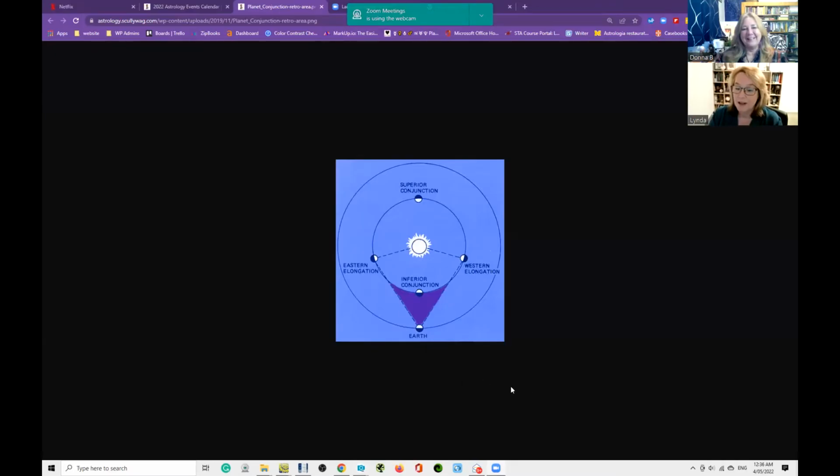Okay. So I've got a couple of diagrams here. This one is from NASA. They do allow you to use them. And we have the sun in the middle. Then we have the orbit of Mercury or Venus, both of which are inferior planets because they're between us and the sun. And then on the outside, we have the Earth.